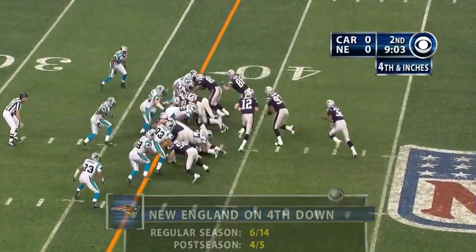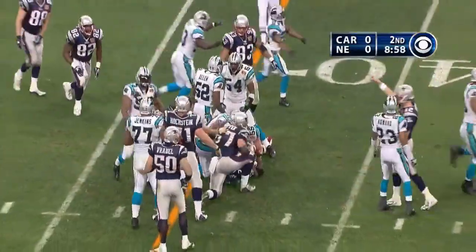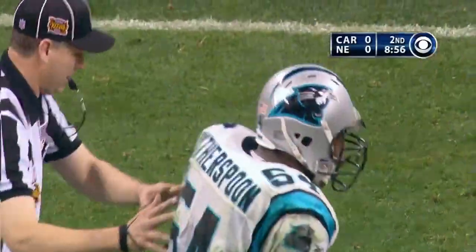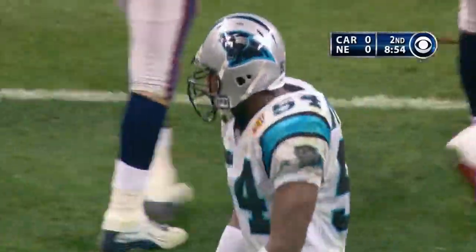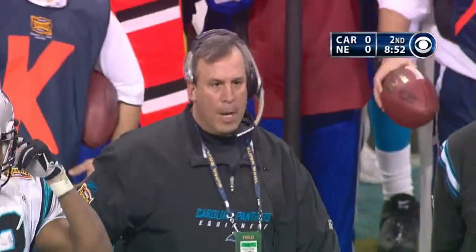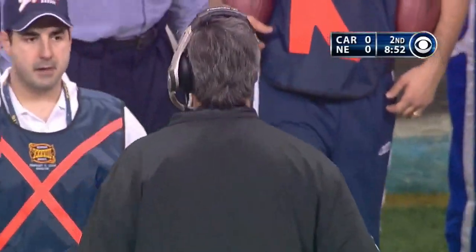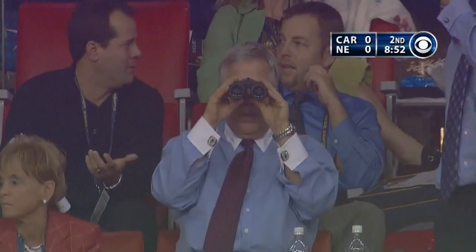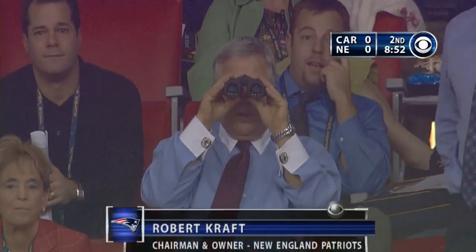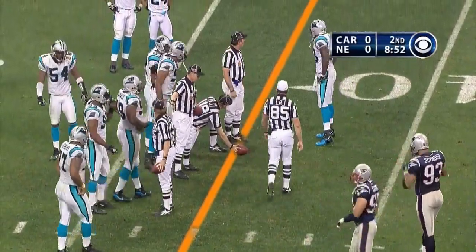Faulk in motion. Antowain Smith has the first down, or does he? He was hit at the line of scrimmage. That hole on the right side closed awfully fast. It looked like an easy first down, and Will Witherspoon just flew up in there and made the hit and took him down instantly. Bob Kraft, the owner of the New England Patriots, very interested in the spot of the football.